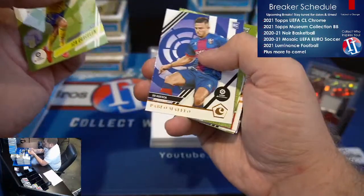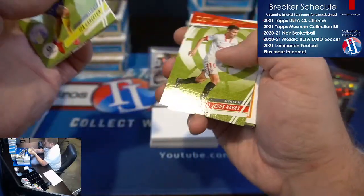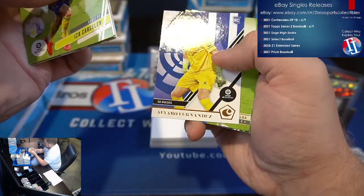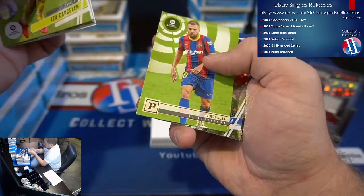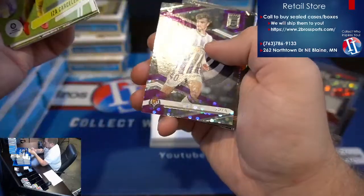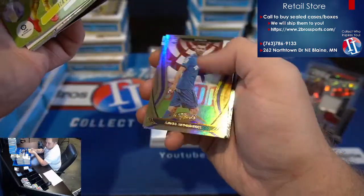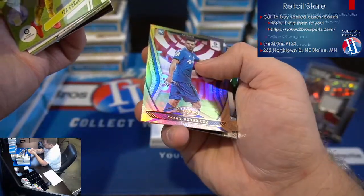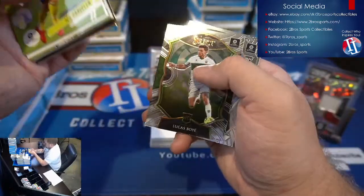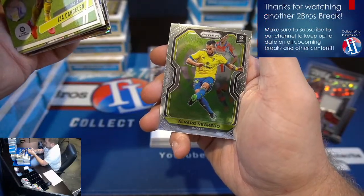Carcelin. Mafeo. Arujo. Celta. Jesus Navas. Manu Vallejo, rated rookie. Alvaro Fernandez. Huesca. Jordi Alba. Barcelona. David Soria. Jota. Roberto Torres, Angel Rodriguez, Nolito, Lucas Boye, Miguel Baiza, and Alvaro Negredo, Panini Prism.